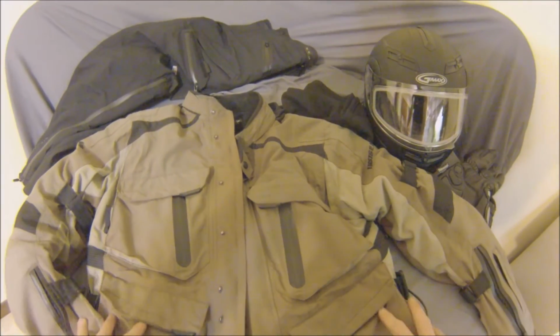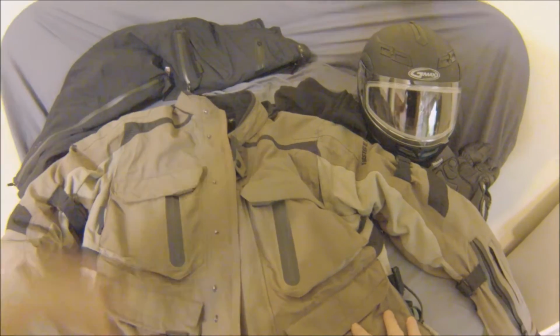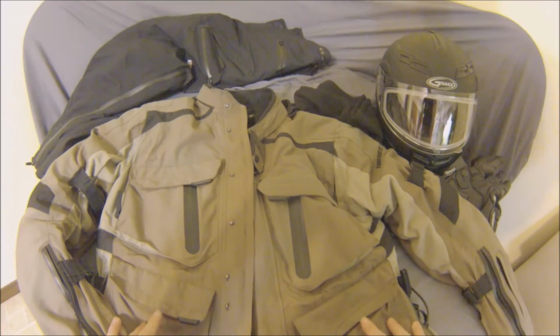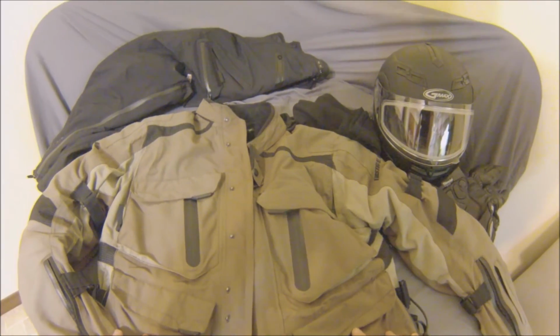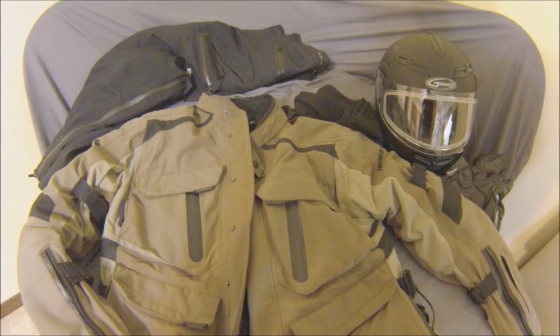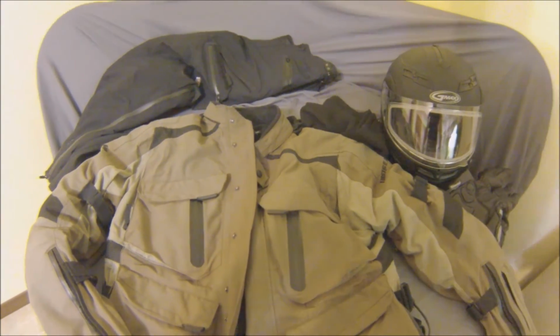Now, if you're shopping new, I totally recognize it's pricey, and when you compare that to what the pants are to match, you start getting into Aerostich territory, so it's really a question of what you want to do. But I caught the pants on closeout. You can catch them on clearance somewhere, and then you can really get a deal, and it's totally worth it.